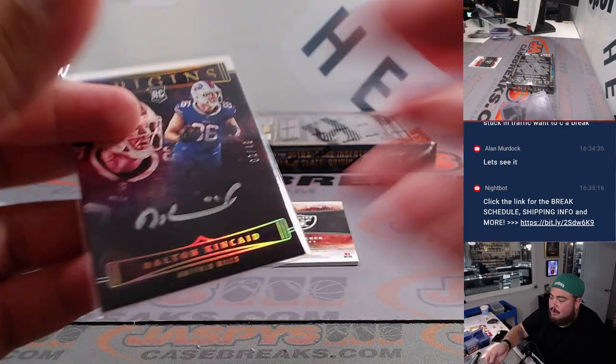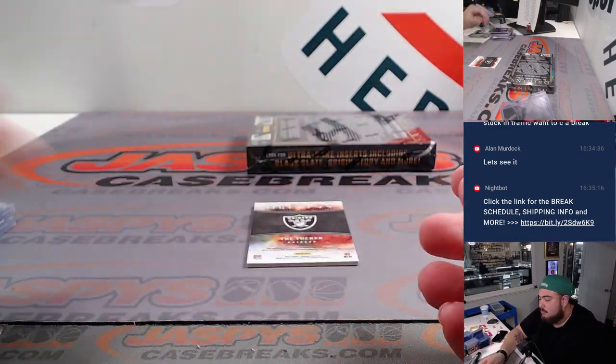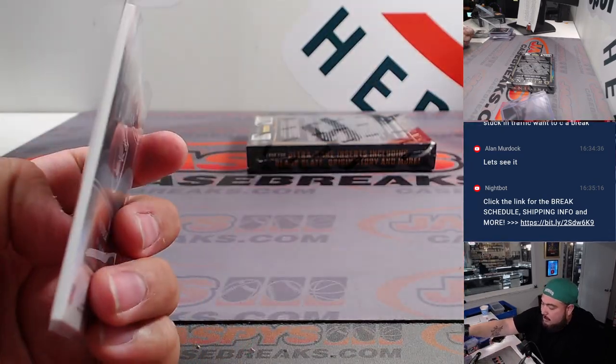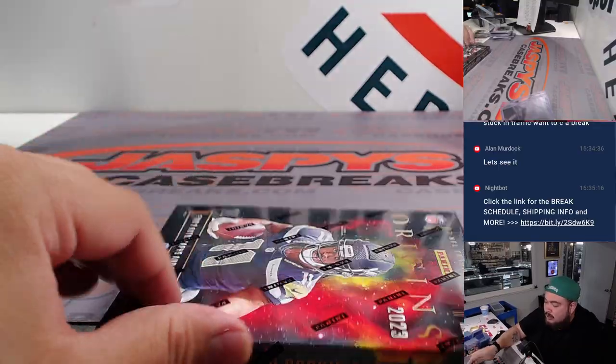Origins is solid stuff, guys. Solid stuff. And Trey Tucker, patch autograph for the Raiders. Walter with that one. All right, last box here, guys. What a great first couple of boxes in this four box break.